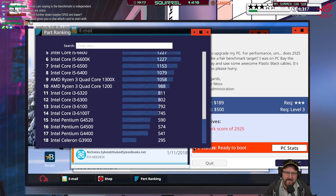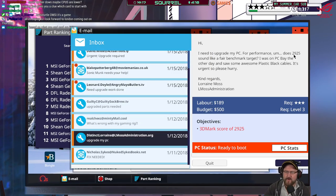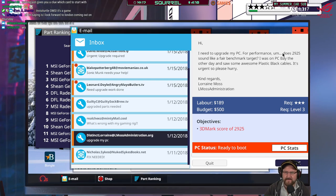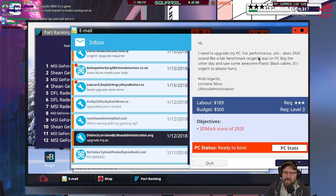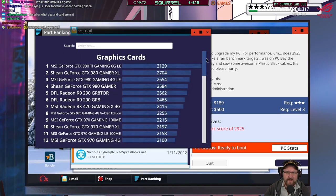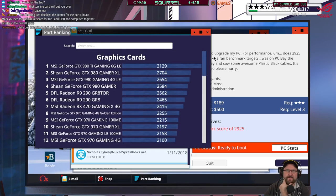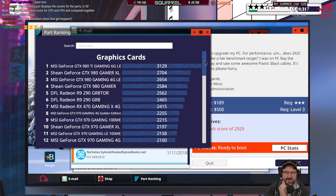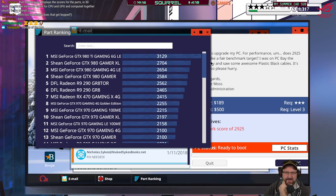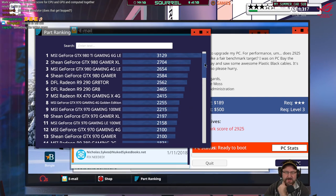So it's just a ranking of graphics cards and a ranking of CPUs. So how do we get this score? How do we work out what we need to get this? How do we know what to do to get 2925? Simplistically, if we buy this top card, it will put us over. Or do you just add this to this to get that number? Is it really that simple? I just don't know.